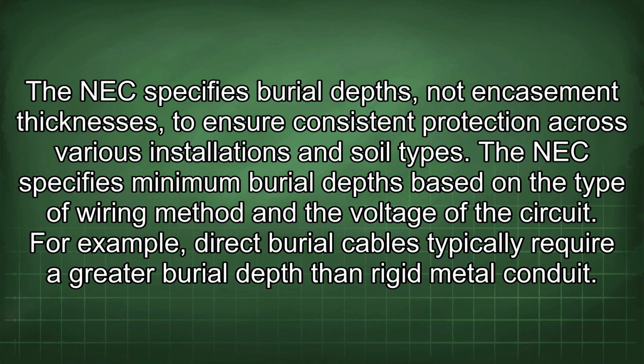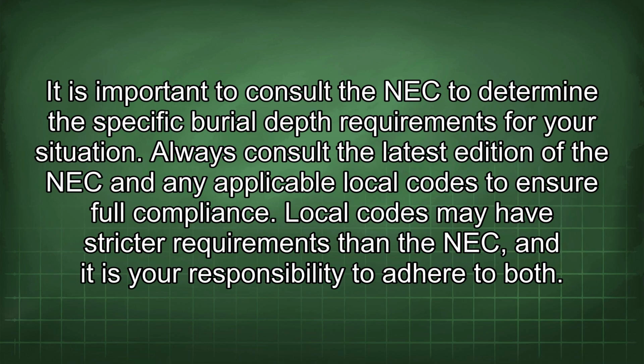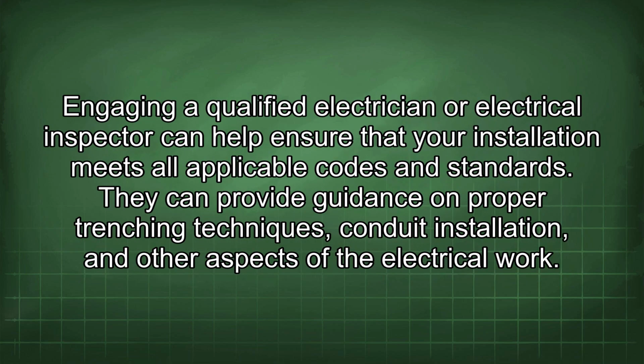The NEC specifies minimum burial depths based on the type of wiring method and the voltage of the circuit. For example, direct burial cables typically require a greater burial depth than rigid metal conduit. It is important to consult the NEC to determine the specific burial depth requirements for your situation. Always consult the latest edition of the NEC and any applicable local codes to ensure full compliance. Local codes may have stricter requirements than the NEC, and it is your responsibility to adhere to both. Engaging a qualified electrician or electrical inspector can help ensure that your installation meets all applicable codes and standards. They can provide guidance on proper trenching techniques, conduit installation, and other aspects of the electrical work.